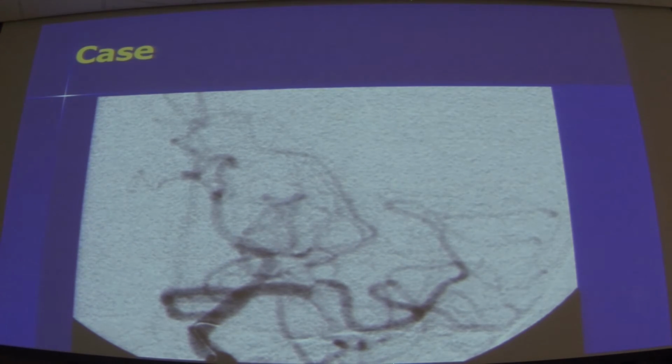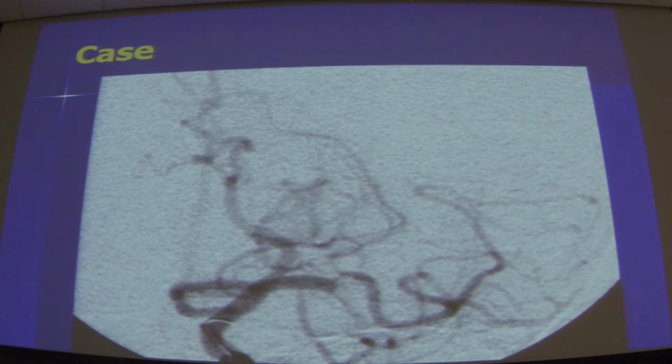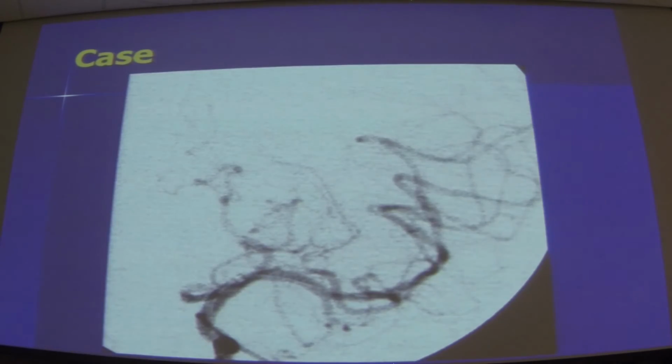Go up. Here's the occlusion we saw in the CTA. This is again before stent treatment. I used the old Penumbra aspiration system and got this result. So now the question is for you guys, how many of the fellows?